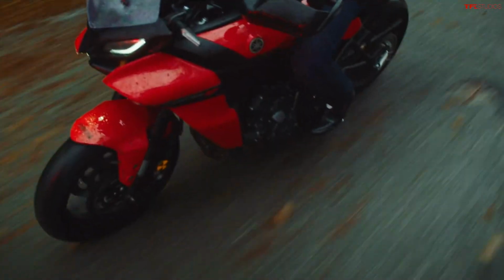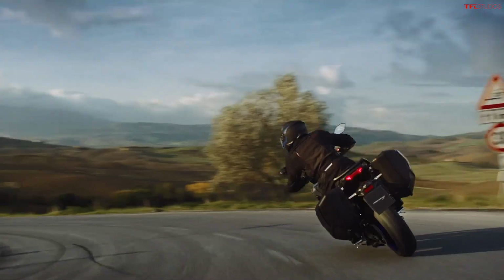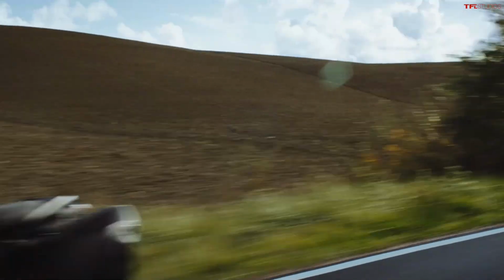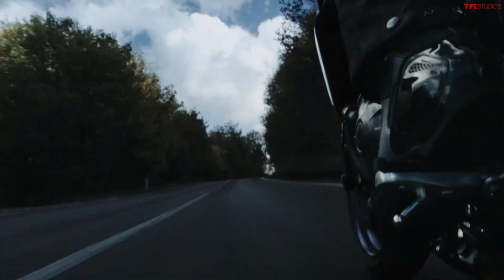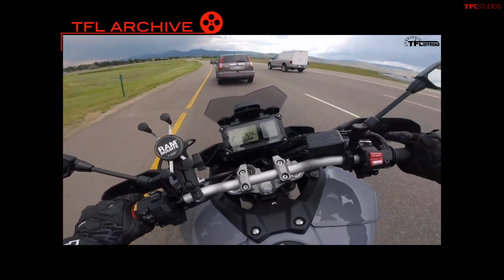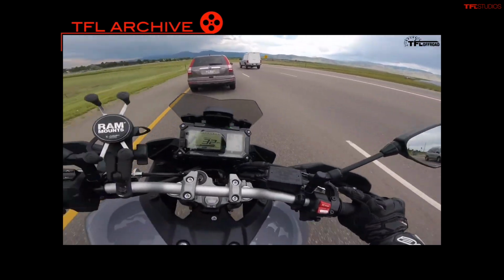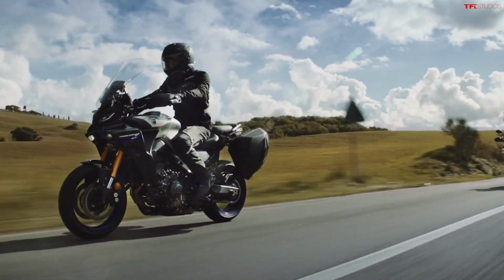What's the issue? How much does it cost? It's not very affordable. It's $15,000, and I was poking around on Yamaha's website. It looks like they dropped the standard Tracer 9. I think you can only get the GT model now. I owned the previous generation of this, and it wasn't the GT, so it was a much more affordable bike. Now you can only get the high-end one, but there's good news there.